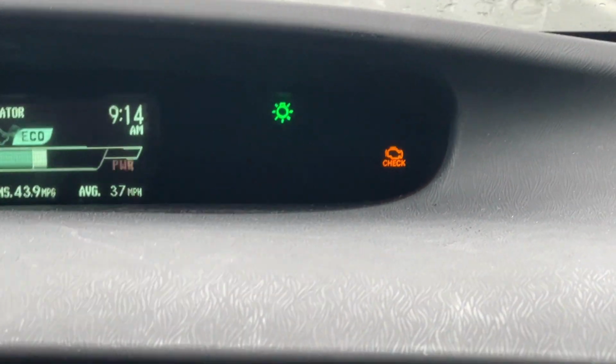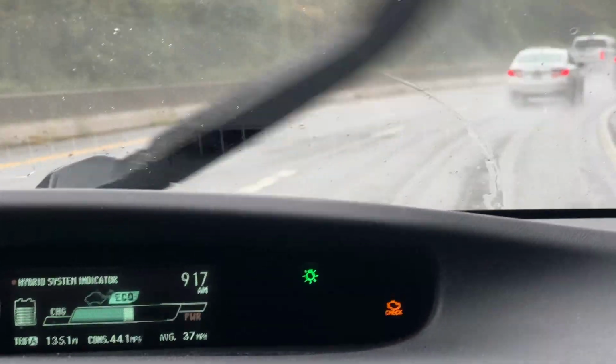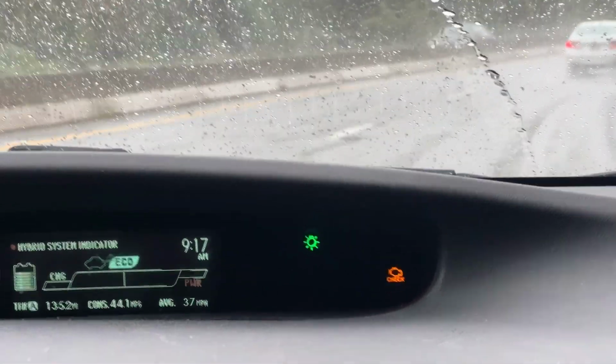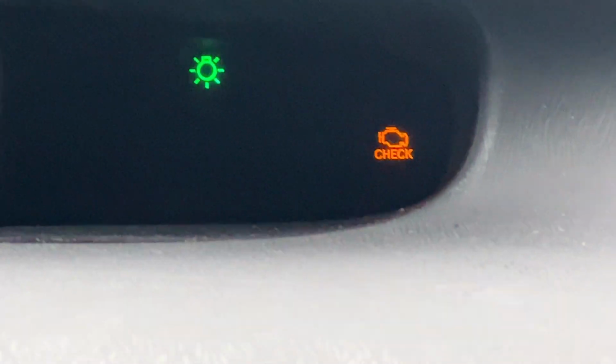I have never seen any warning lights whatsoever on this car. I'm hoping that for some reason it has something to do with the rain, because I've literally never driven this car in this sort of a storm before. So I'm hoping that maybe a sensor or something just got wet and I'm going to pull over, park, turn the car off and back on, and that will solve everything.